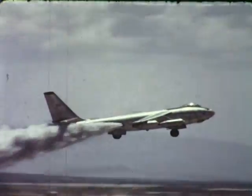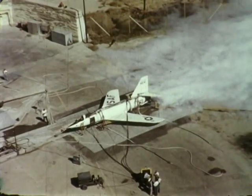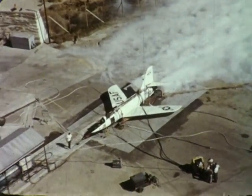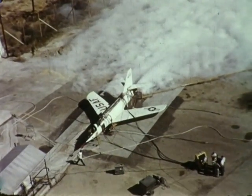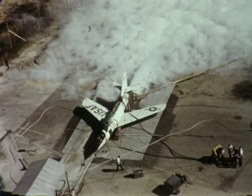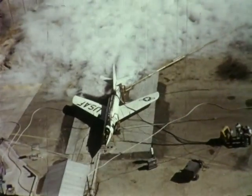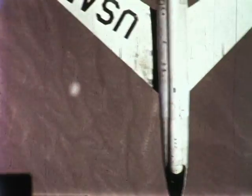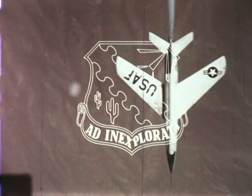Tomorrow we'll find the X-2, or another of these complex birds, being readied for further assaults on the far frontiers of flight. There is only one goal of air research, progress. There is only one motto. It can be read at the gate of Edwards Air Force Base. Ad inexplorata, toward the unexplored, toward the unconquered.